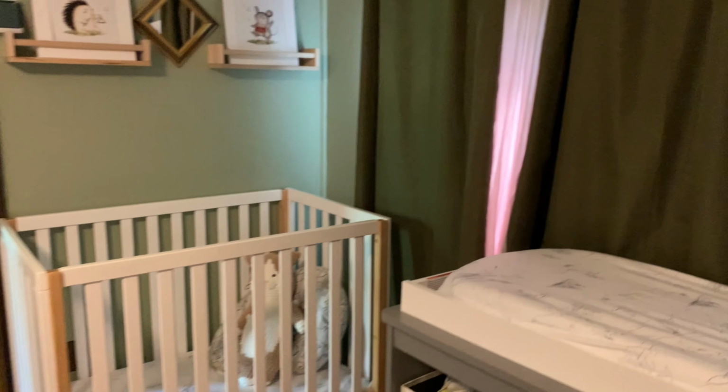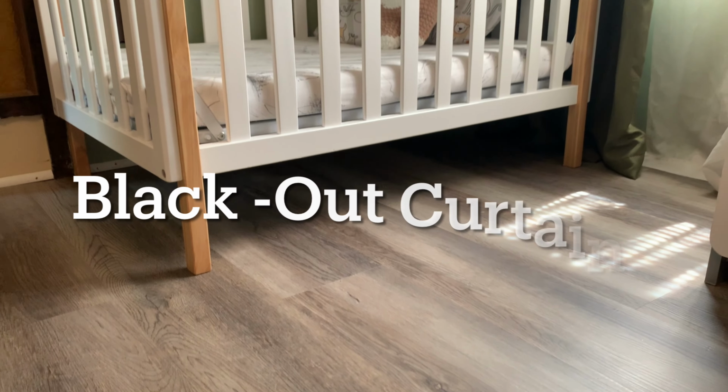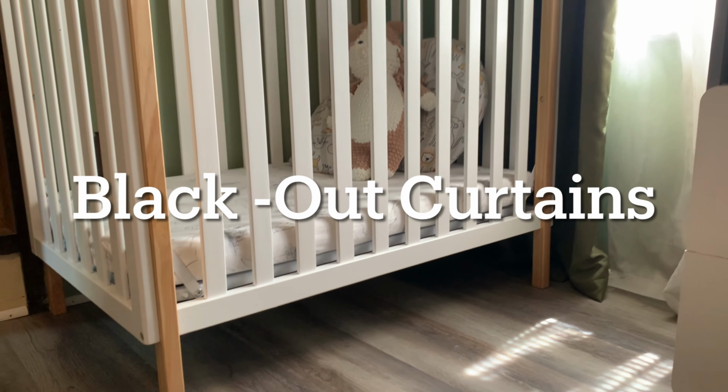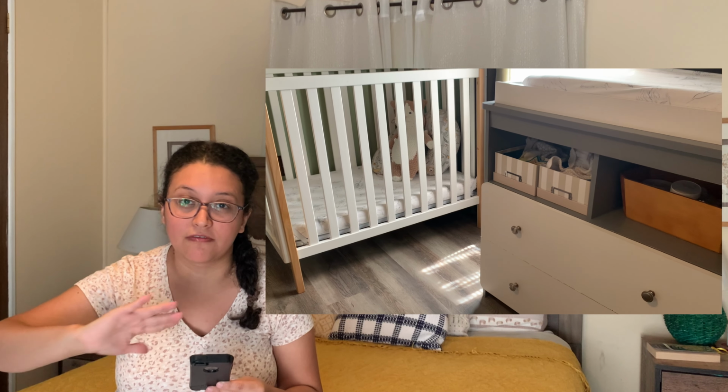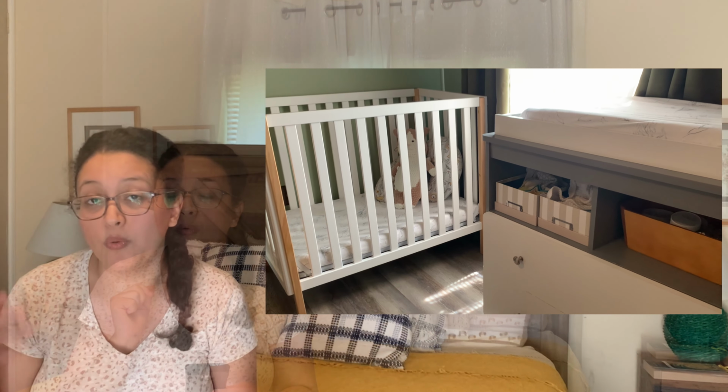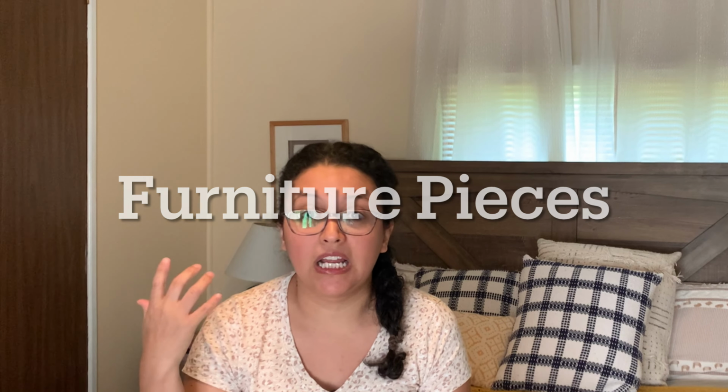The curtains are blackout curtains because this window lets in a lot of light, and it's really hot in here, and I didn't want the baby to have the heat directly on top of him, especially because the crib has to go right next to the window, but I also didn't want it in front of the window. So alright, with that, let's go into the furniture pieces that I really wanted.